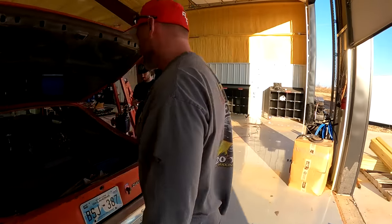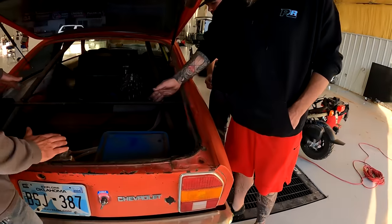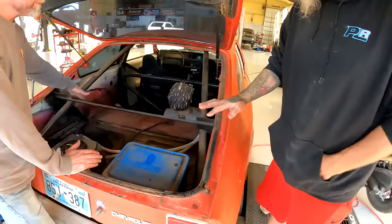Look, safety first with Shane, though. So he's got him a little divider right here. Yeah, you know, firewall. He's got to have him a firewall.